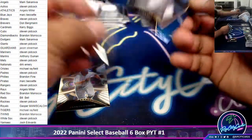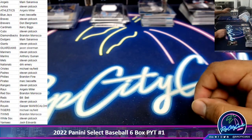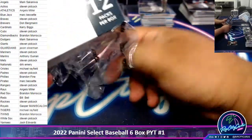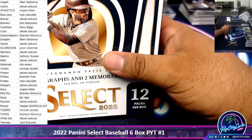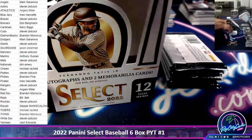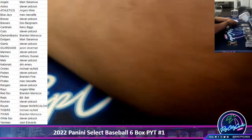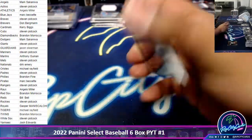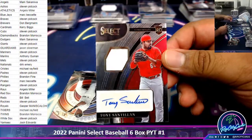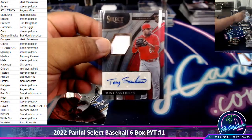Bear, tricolor Yankees, and then Lindor phenomenon. Halfway there, three down, three to go. For the bigger hits, come on. To 189, Tony Santillan, RPA for the Reds. That's a nice one.